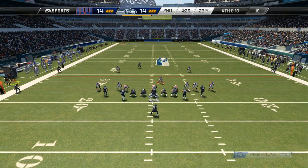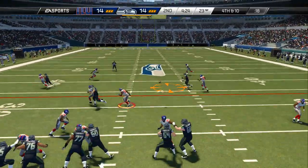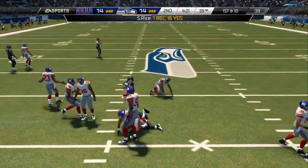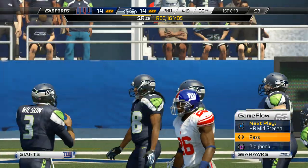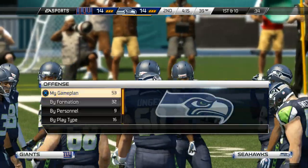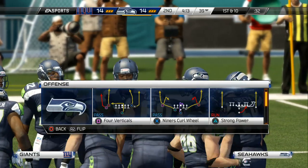Russell Wilson has it under center. Russell Wilson out to Sidney Rice. What was the defense doing that time on that fourth down try by the offense? Disorganized, not ready, and they give it up.